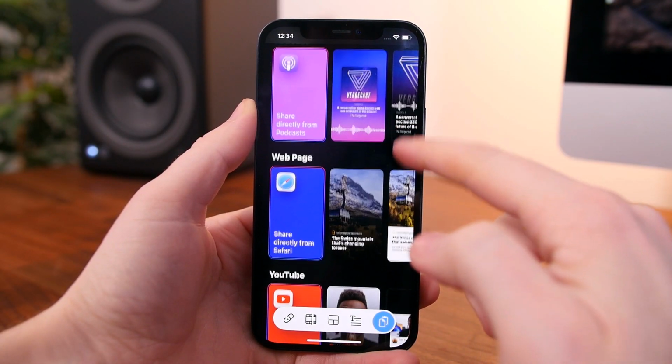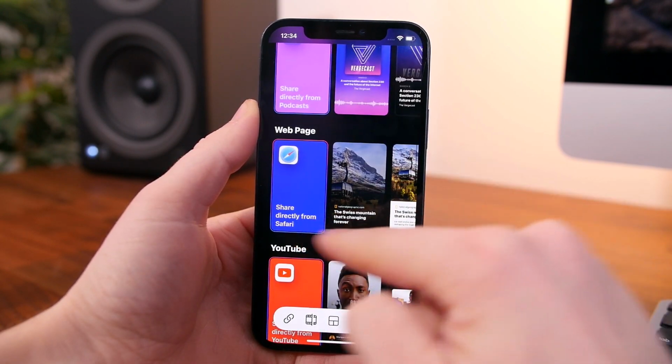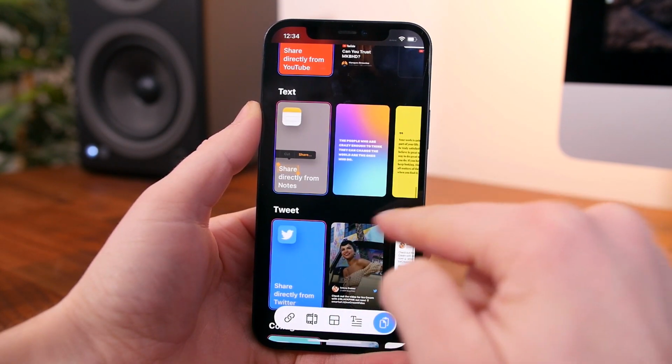Stories for Instagram is a really useful app for creators out there, especially those of you who create a lot of content for Instagram specifically. You can create stories for podcasts or YouTube. Maybe you want to share a tweet on Stories. There's a bunch of different neat templates to help create some amazing stories.